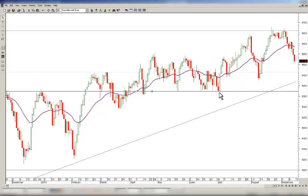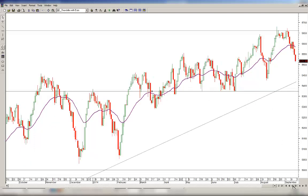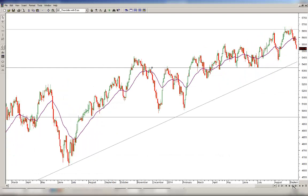And I'm just moving that support line down a bit lower because I can see there's a lot more touches around this area here, which makes it more significant than the previous one I had on the chart. So there you go. There is a little bit of a support level here, and it is building up resistance here. But that uptrend is still in place.